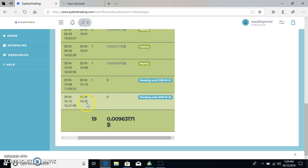But today is, what's the day? The 12th? Today is the 12th. Okay, so now I guess it's 10 days. The 22nd. It used to be 7 days. Now it won't take until 10 days. This one, the 15th, the 8th, that was 7 days. I don't know why it's taking 10 days, but usually it's supposed to take 7 days. See how long yours is taking. This one says 10 days. That's when they'll get the investment and it'll start trading.